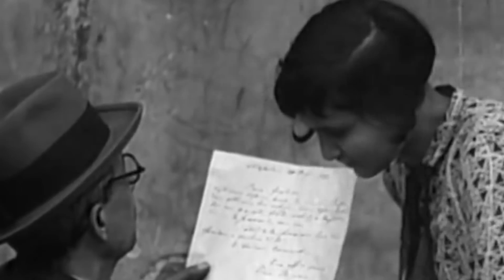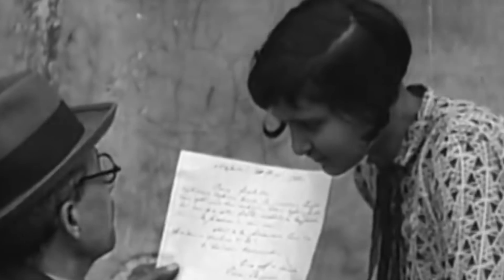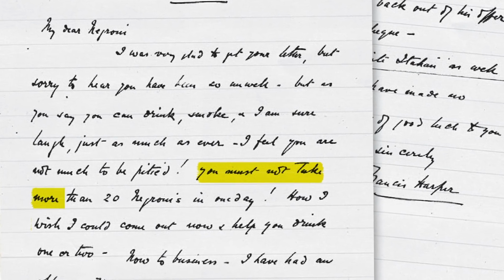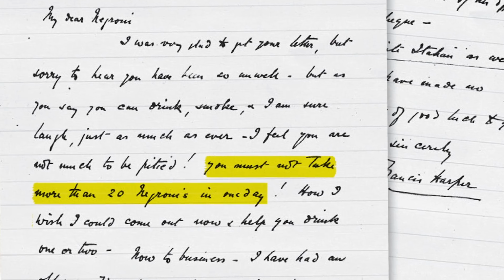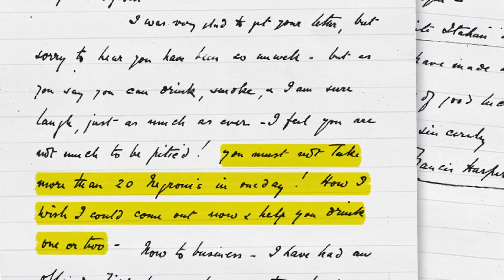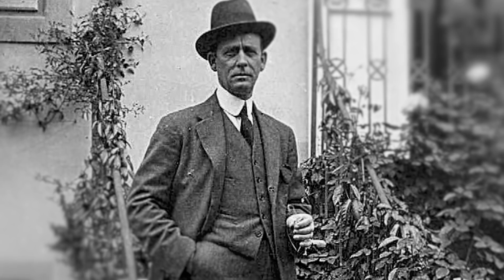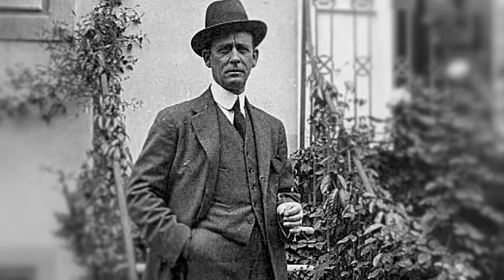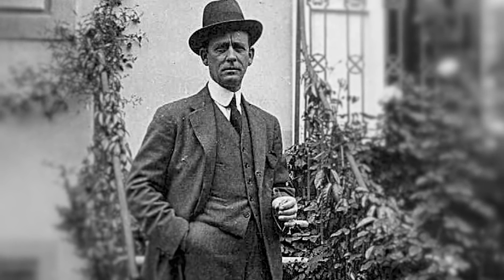In a letter to Camillo, Francis Harper, an antique dealer in London, knowing that Camillo had been ill, suggested that he must not take more than 20 Negronis in one day, and lamented, "How I wish I could come out now and help you drink one or two." 20 Negronis a day seems like a mind-blowing number, and according to Picchi, Camillo was known to drink 40 Negronis a day.